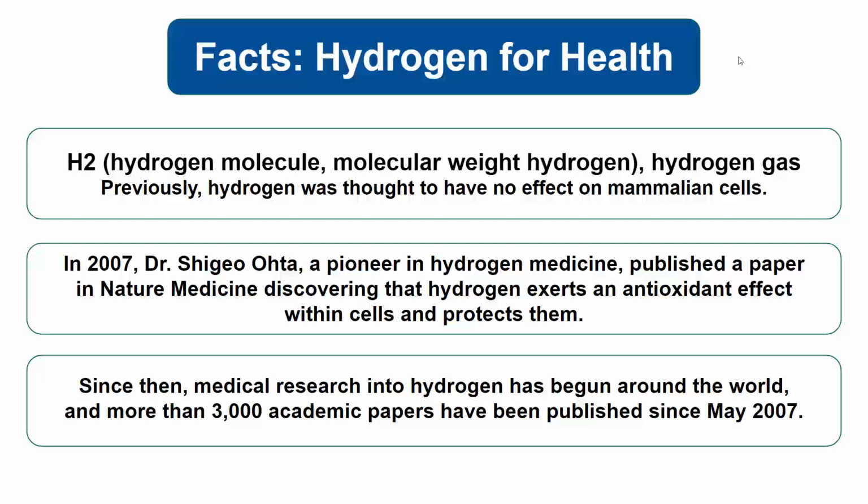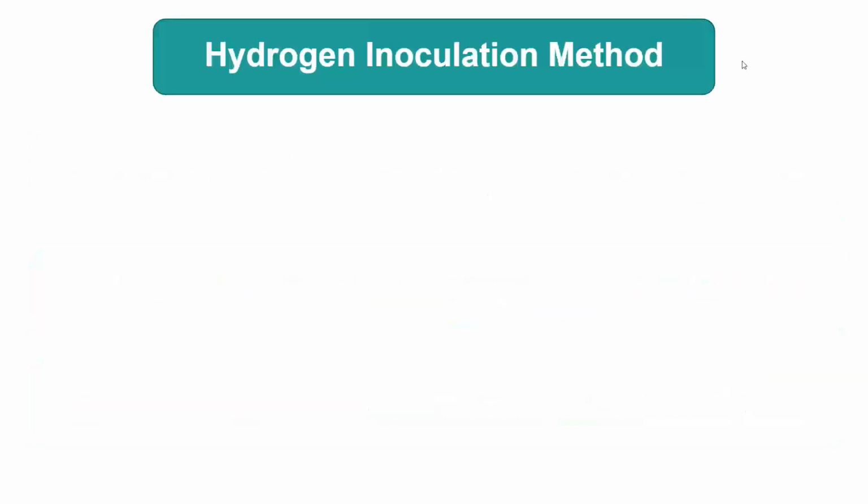So I want to talk about how we can actually intake hydrogen for our health benefit. Actually, there are many ways today to consume hydrogen for health benefit. And I also want to talk specifically about one of the most popular and available ways, and what we need to look for in order to choose the best product to consume hydrogen for our health benefit.